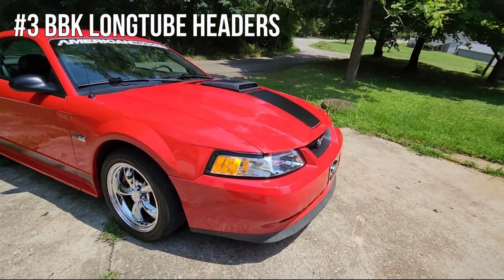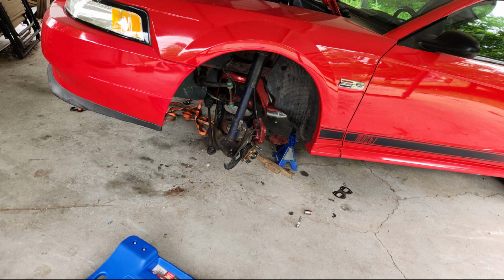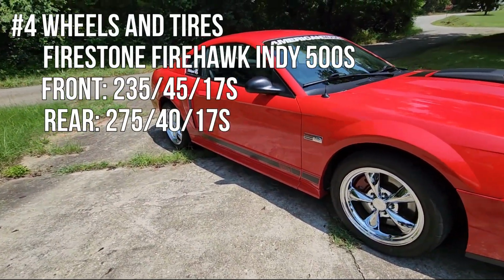They are an absolute booger to put in. You have got to drop the K member out from under it. Pretty much the entire front suspension or front end of the car has to come out from under it. And when you're using jacks and hand tools, that's not a whole lot of fun, but I think it was worth it.